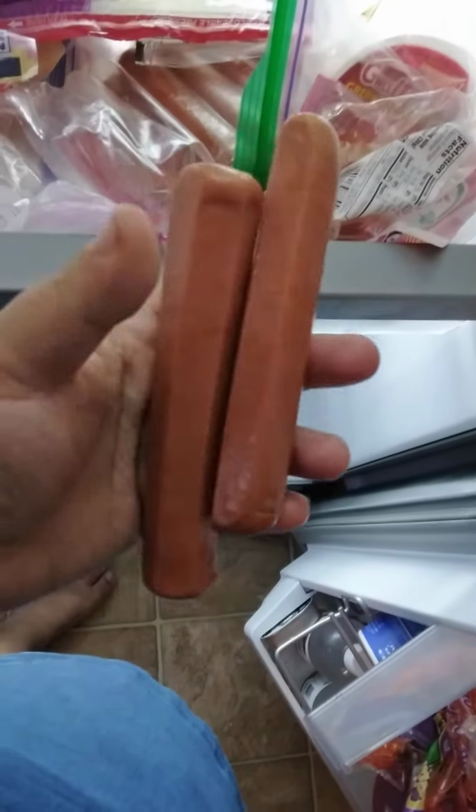Excuse my gross fingers grabbing the hot dogs. So we're going to take these chicken hot dogs. There's a couple of ways you can jazz these up. But first, I need to grab something to set these on. So, pardon the interruption while I do that.